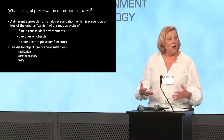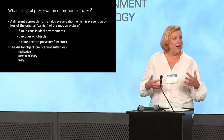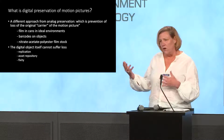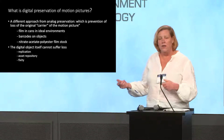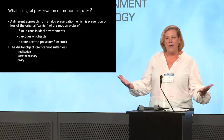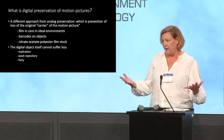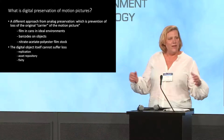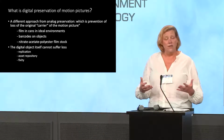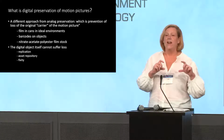As we've gone into the digital age, of course, we've introduced film scanning and digital restoration tools to get beyond that. But now we are definitely in the era where shooting motion pictures on film and finishing motion pictures on film is a very, very small percentage of what happens. We're shrinking every day. And so we have to have the same approach of responsibility and care and duty to these digital assets. Digital preservation presents a whole new range of change for archivists. It is not about preserving that thing, that carrier, as we call it.